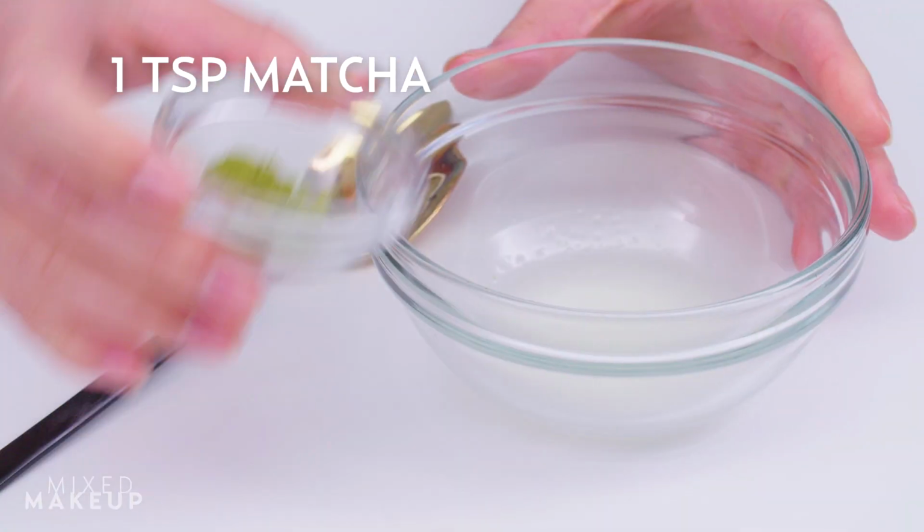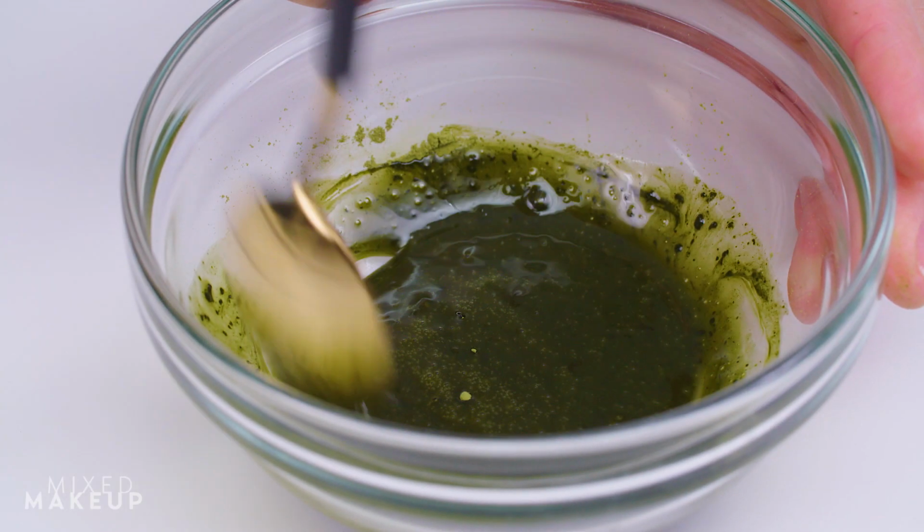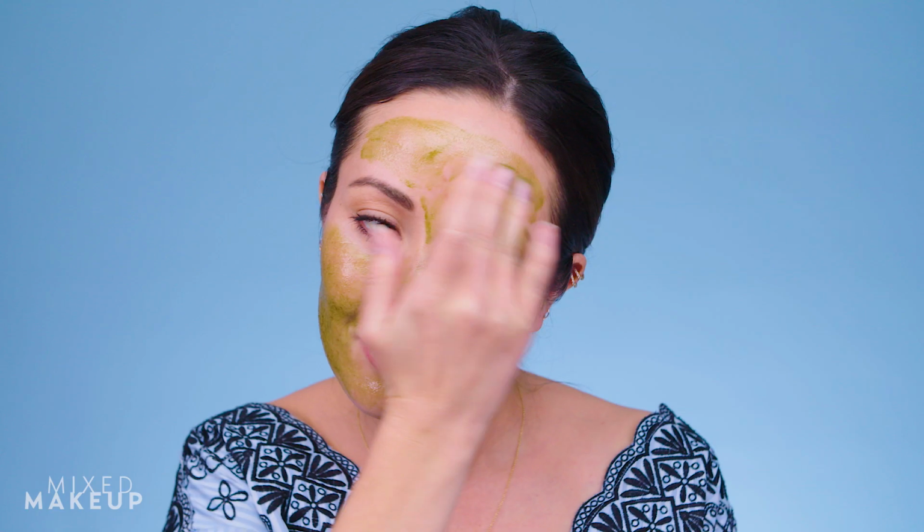All you need is a teaspoon of matcha and a tablespoon of coconut oil. Apply the mixture to your face and let it sit for 10 minutes before you rinse it off. And those are just a few products that contain matcha.